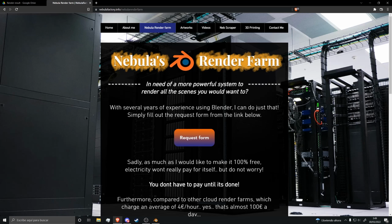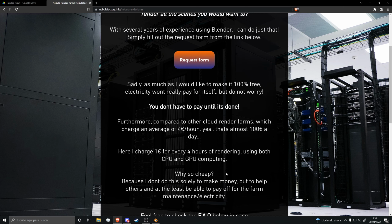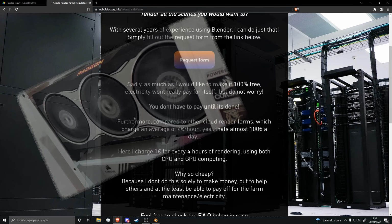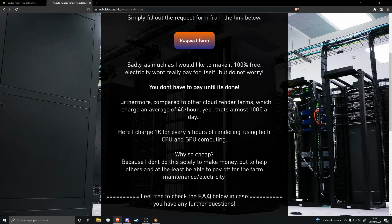And that is the Nebula's Blender render farm, with Nebula being me, I suppose. It is a web page, well, more like a page inside my website that I made for it. Basically, the aim here is that I'd like to share my personal Blender render farm. My personal computer, which is this one, is currently running on an RX 6800, but I've actually got some servers with Xeons and more GPUs to use for Blender, so it would be that really.